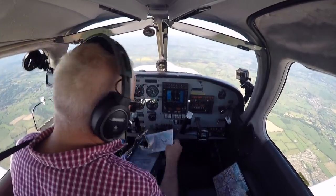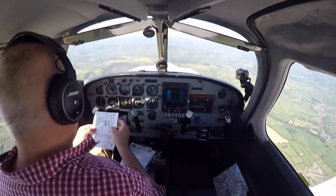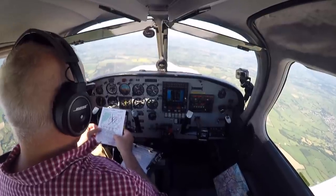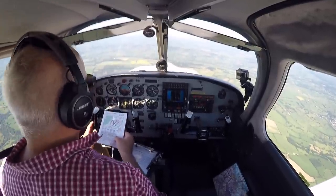Okay, we're going to have that runway then, are we? 17, so southerly, and it's left hand on 17. So we'll have to join from the south or join left base, 17.